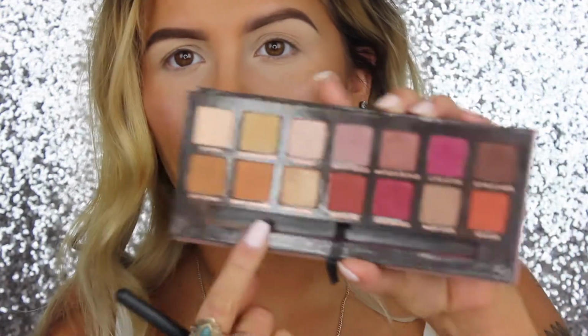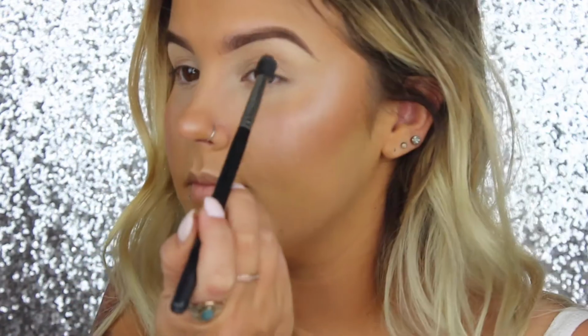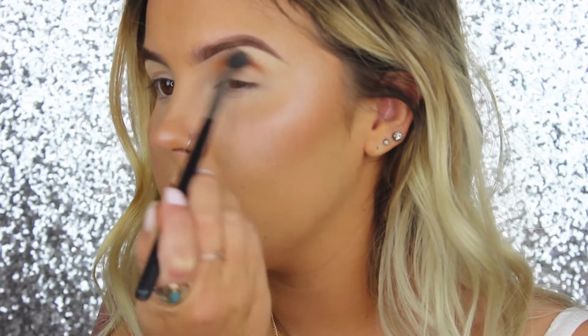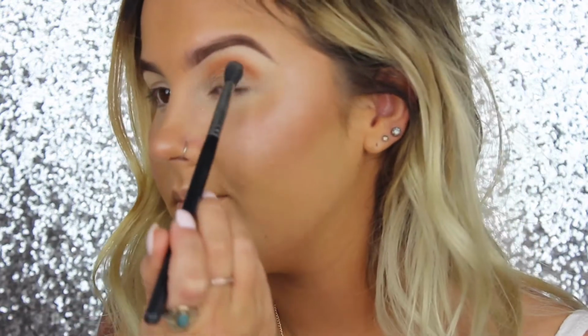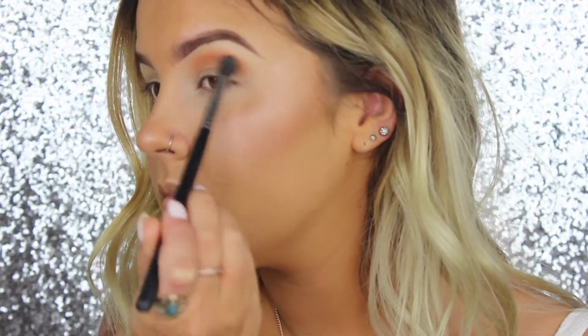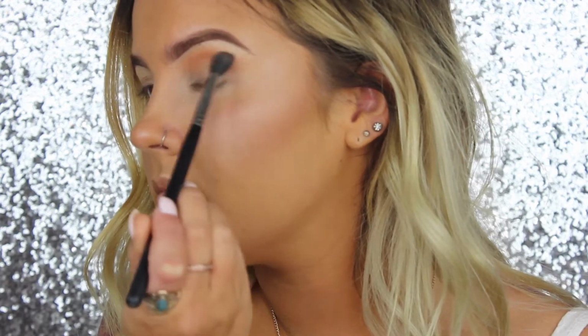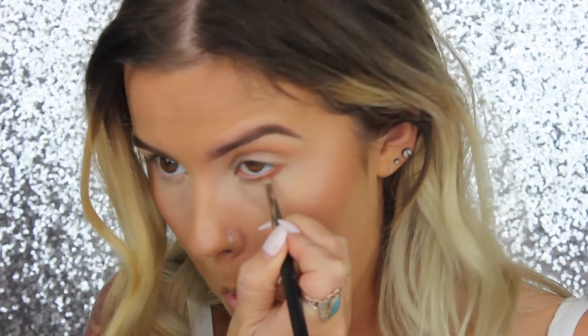So to start off this look, I'm going to take Burnt Orange and apply that in my crease. Did I mention how pigmented these were? I'm also gonna take it on my lower lash line.